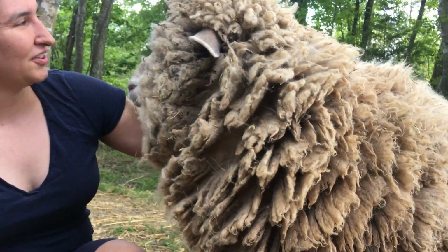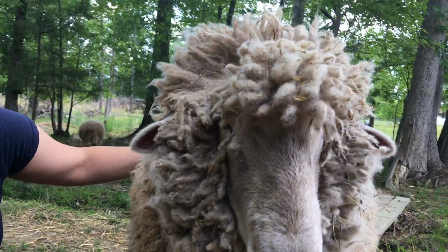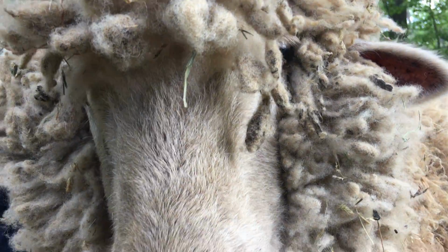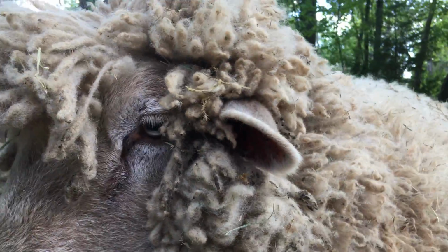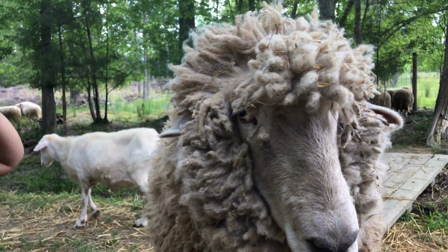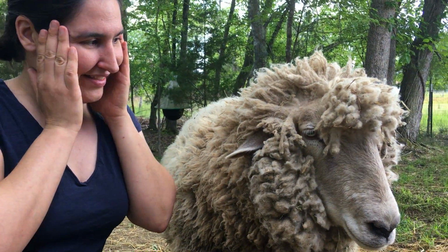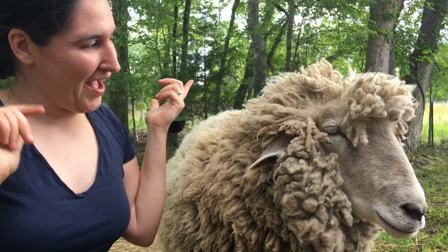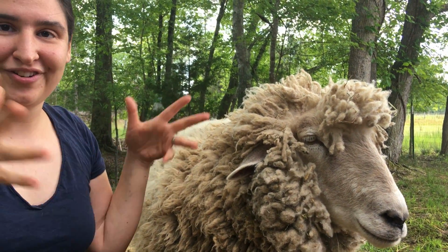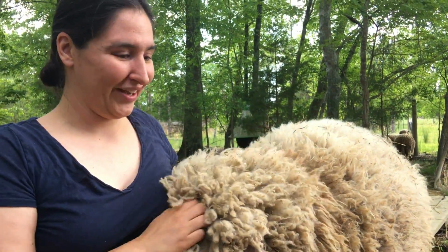Now, some interesting facts about sheep. If you're able to get a look into their eyes, sheep and goats both have a rectangular shaped pupil instead of a round pupil like we do. And this allows them to see much more peripheral vision than we do. Not only are their eyes positioned on the side of their face, that helps a lot with that, but that pupil extended back gives them even more vision. In fact, sheep have over 300 degrees of vision, which is quite amazing. They can't quite see all the way around themselves, but pretty close.